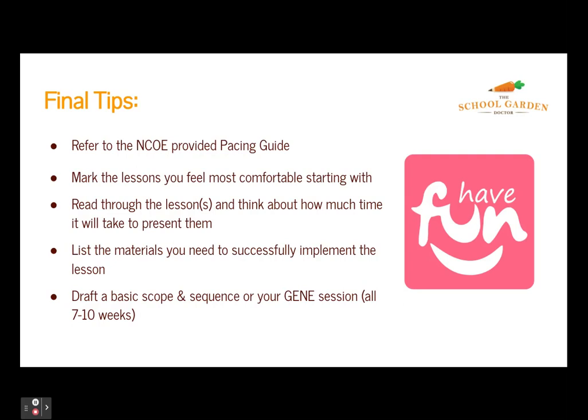Refer to the NCOE pacing guide and mark the lessons that you feel most comfortable starting with. Read through your lesson and think about how much time it will take to present, and list all the materials you need to successfully implement the lesson. Gather those ahead of time. Finally, draft a basic scope and sequence to keep your GEEN pacing and implementation on schedule.